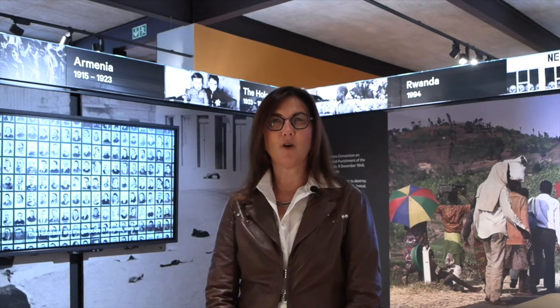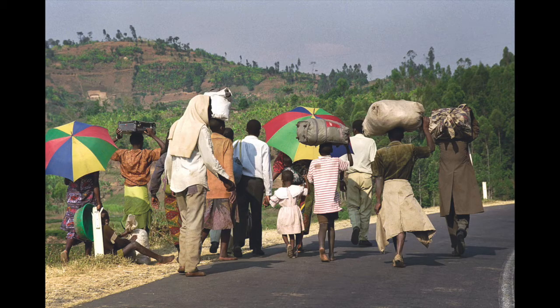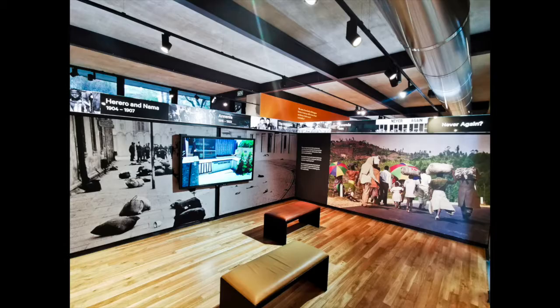In the first room of the permanent exhibition, visitors are confronted with the image of people having to flee their homes with their luggage. There are two images, the one outside the ghetto in Krakow during the Holocaust and the other of refugees fleeing the genocide in Rwanda, contrasted in the black and white and coloured images, yet the underlying message is the same and can lead to meaningful discussion. Where are these people going? Why are they moving? What would they have in their luggage?